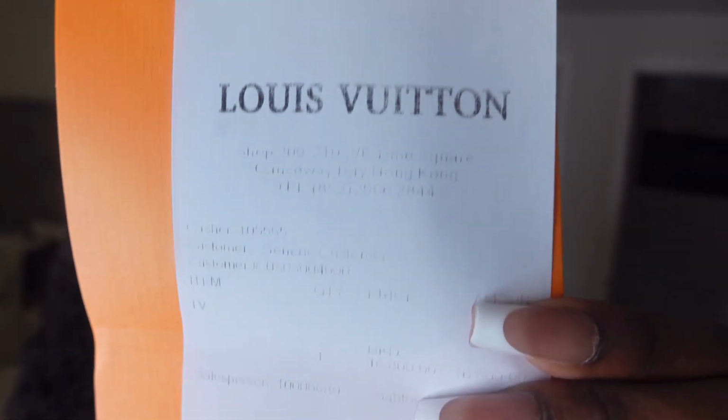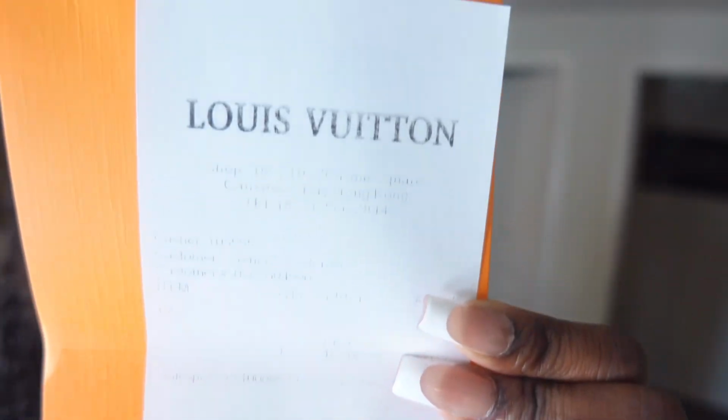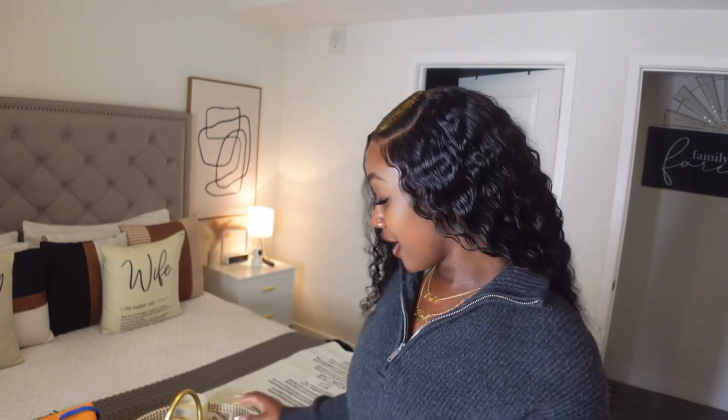When I tell y'all they be going above and beyond to make it feel super real, baby, you know I got a whole receipt, a customer, a cashier, a damn store number, a card number, literally everything. They go above and beyond to make your unboxings feel truly authentic and legit. And yeah, you guys, that is pretty much the review.